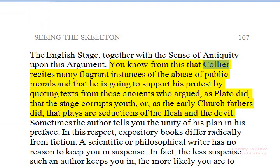You know from this that Collier recites many flagrant instances of the abuse of public morals, and that he's going to support his protest by quoting texts from those ancients who argued, as Plato did, that the stage corrupts youth, or, as the early church fathers did, that plays are seductions of the flesh and the devil.